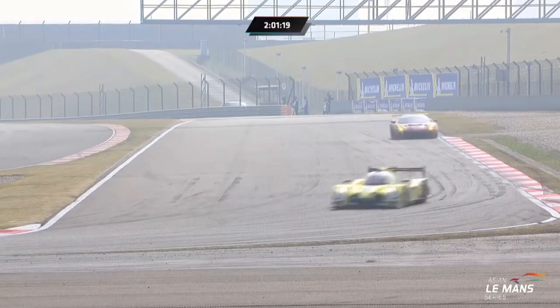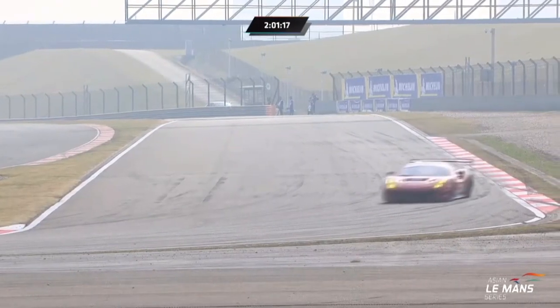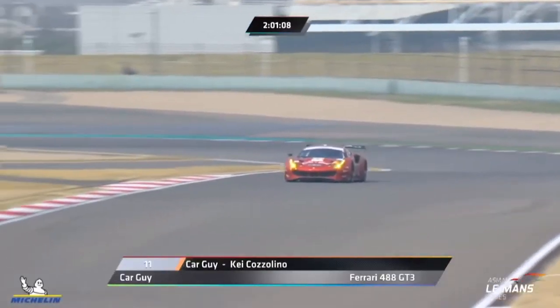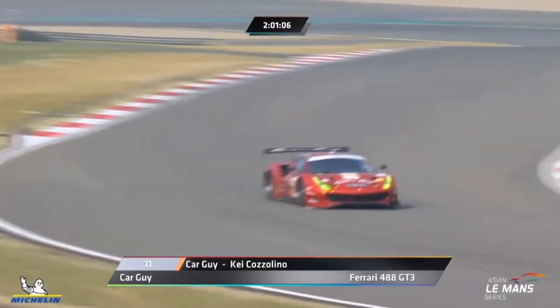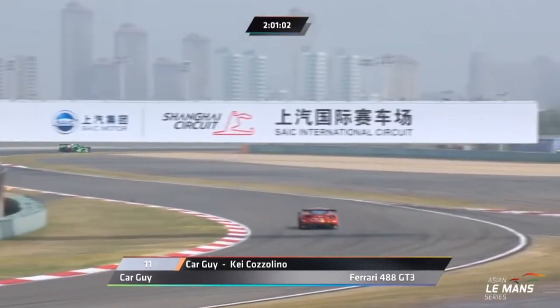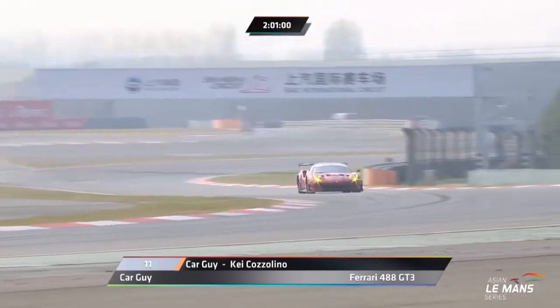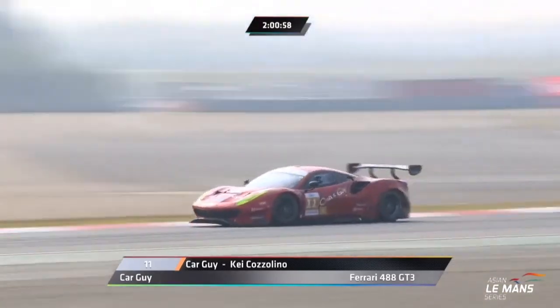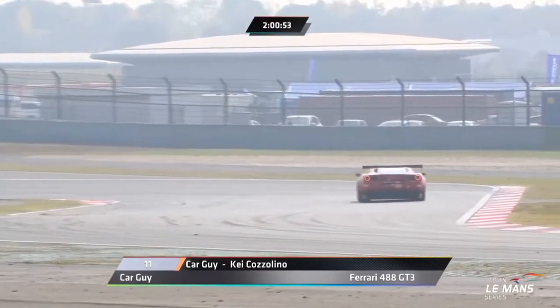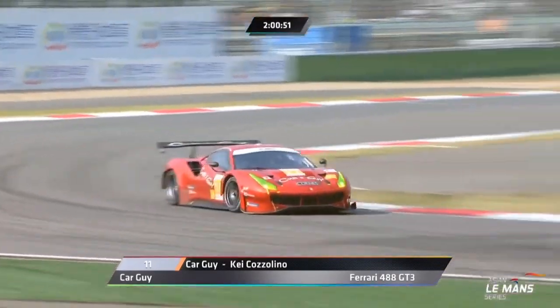Early on. Looks like he had a bit of a stop, but he's back up and running now. 11, that is the car guy. That is now the leader in GT, like Azzolino, ahead of Bond Grimes. Something like 15 seconds the gap. So we hit the 2 hour mark. That's been a great run so far from car guy. Japanese team, late addition to the overall.